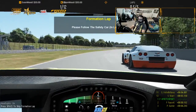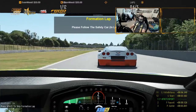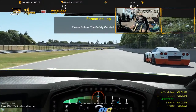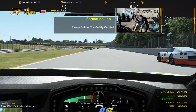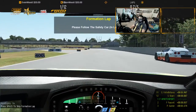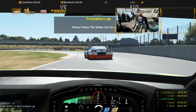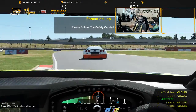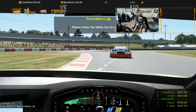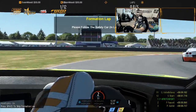Let's hope there's no big issues here at the start. We have the number 46 next to us. So going into that first carousel chicane is going to be kind of crazy. The festival curves, I guess. I forget what it's called. It seems to change every once in a while. The Rose Cup races are a lot of fun here if you can make it.